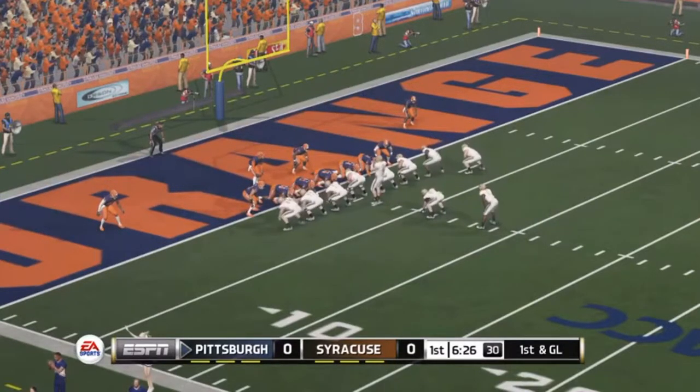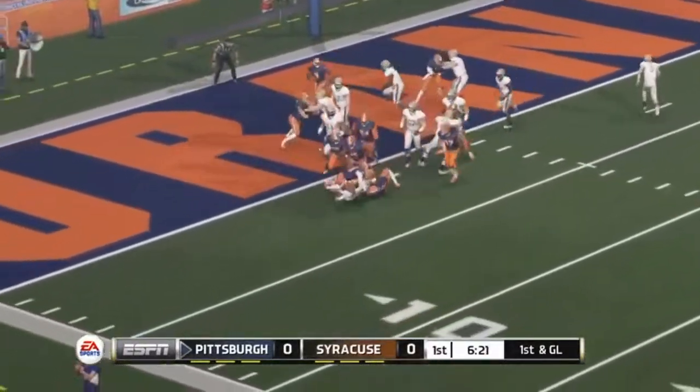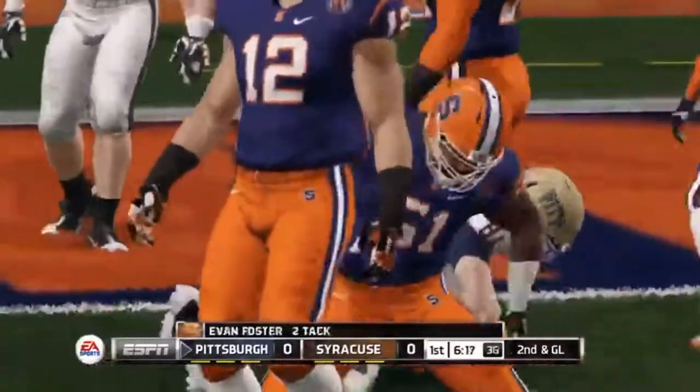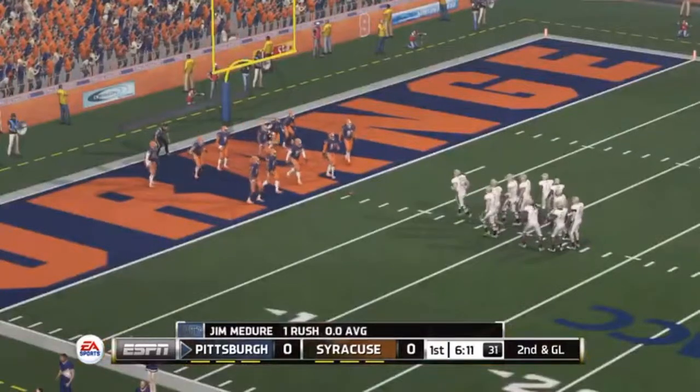Let's see if they try to pound it in here. Both teams have their goal line sets on the field. Down just outside the goal line. No gain on the play. That brings up second down. This is the 8th play of this drive.